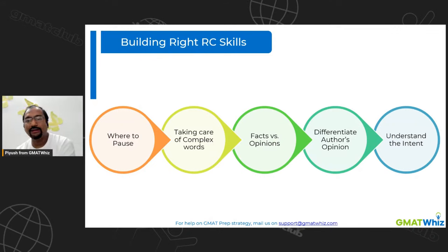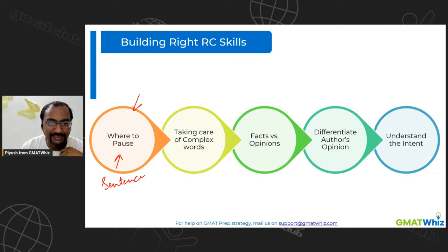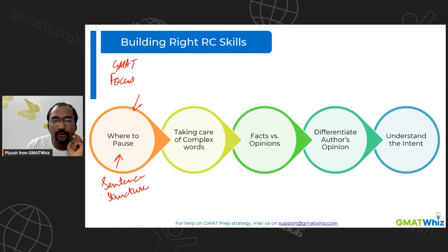And you need to develop the right RC skills. That is something which you have to focus on also. So you have to understand where to pause. It's not important that you pause at every point. I did not focus on every point. And for this, a little bit of understanding of sentence structure is also needed. Okay, again, that's something which we generally learn in GMAT RC. Sentence correction, rather. So if you guys are taking the GMAT Focus, I know SC is not there, but at least you need to understand basic sentence structures. You don't need to worry about grammar rules, but you need to understand basic sentence structure, where to pause.